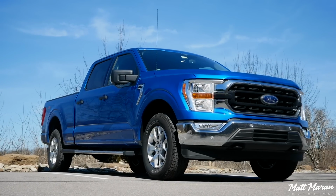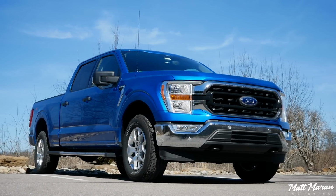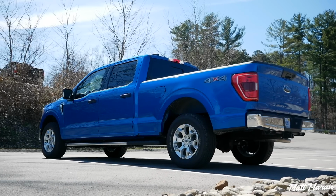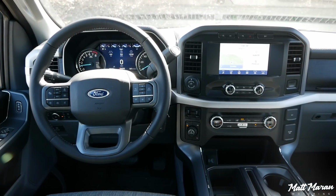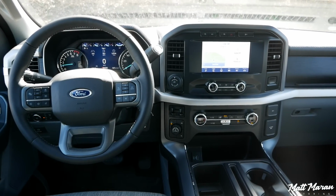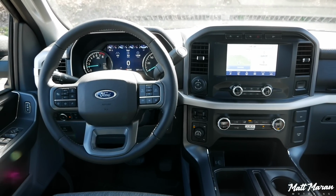And I'm Beth. And today we're going to be reviewing the interior in the new 2021 Ford F-150. So, completely new generation here for the F-150. Very similar to the old generation in many ways, but they did make a lot of nice improvements to this interior. Unfortunately, a lot of those improvements are only on the higher trims, and this is an XLT trim, so this is the second from the lowest trim for the F-150.